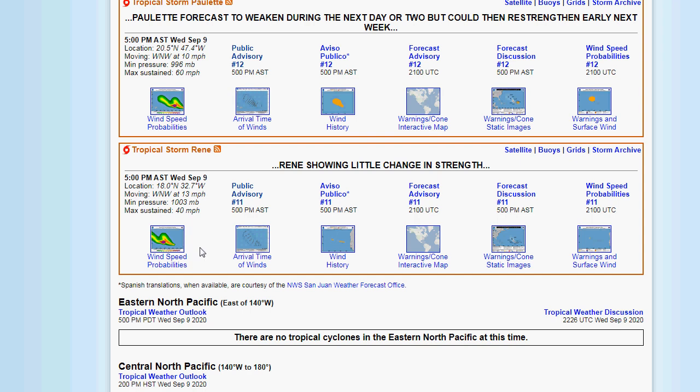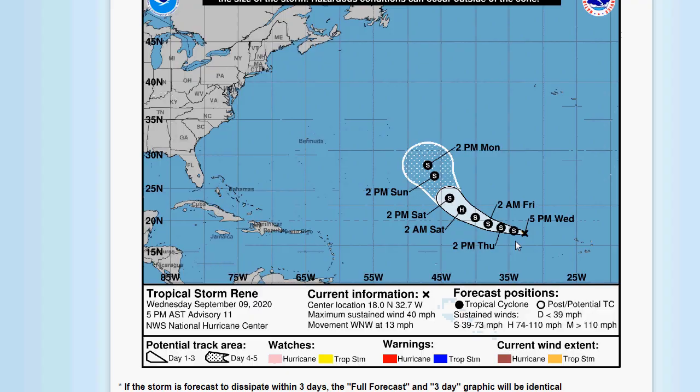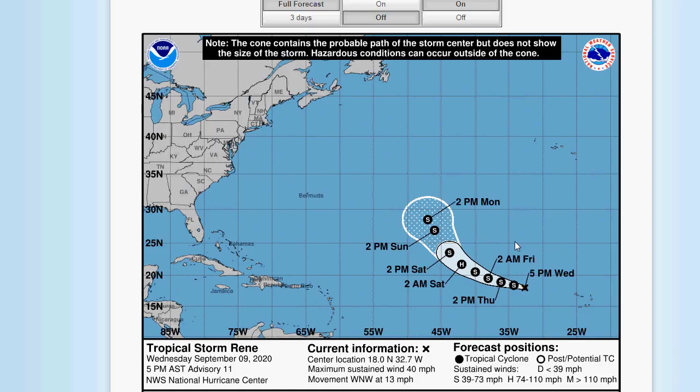Let me look at our map here. I'm sorry, not Paulette, this is Rene, and they do have it strengthening to a hurricane. I think both of them are going to become hurricanes. This is one hell of a season, I'll tell you.